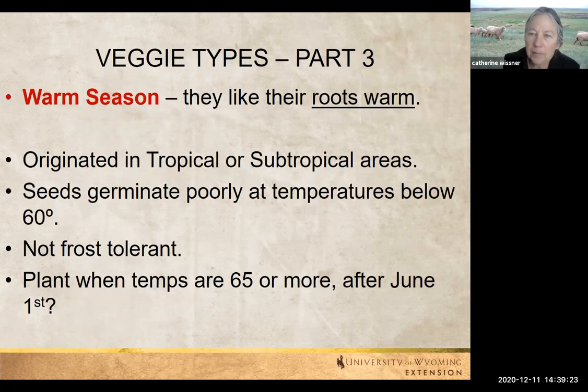Warm season. These are plants that like to have their roots warm. And when I say warm, I mean 85 degrees. I will actually take the temperature of the soil. I use a meat thermometer and just poke it into the ground and take the temperature of the soil so I know exactly what I'm dealing with.